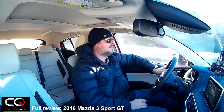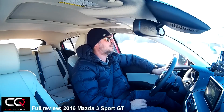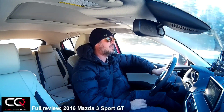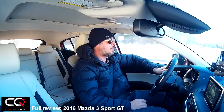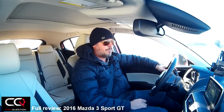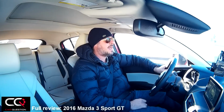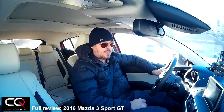Let's talk about fuel economy right now. Fuel economy, okay, listen to that. There are a lot of numbers depending on your engine choice and depending on whatever option you choose. So let's start with the basic 2.0 liter engine. If you go with the 2.0 liter engine, it's going to be 5.9 on the highway, and if you go into city driving, that's going to be 8.2.